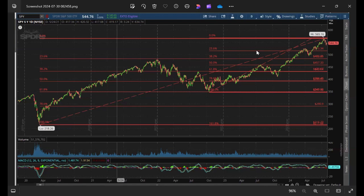There is a decent support level at the 23% retracement on the small Fibonacci at the 515. We're trading, as of this screenshot, at 544. And as I'm recording, the markets have not opened up. I'm recording this on July 30th. So there is a support level at 515. There's a very strong support level psychologically at the 500 mark, and a very strong structural support level at the 483 mark. So if I was to put probabilities here, there is a very strong probability of gigantic support at the 500. It's a little weaker, but strong support level at the 515, and a gigantic support level at the 483.